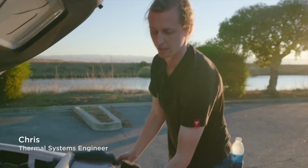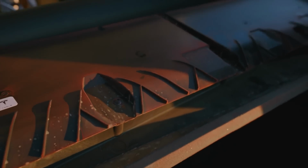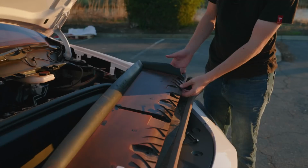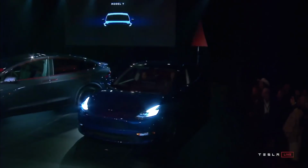First up today, one of the best features of all Teslas, with the exception of the Model 3, is what they call Bioweapon Defense Mode. That's a funny name for a very useful full HEPA filtration system that can be used to keep the air clean in your car. The Cybertruck is now confirmed to be bringing this feature, but Tesla didn't add this to the Model Y until a couple years after it launched. Originally, it shared more standard filters with the Model 3.